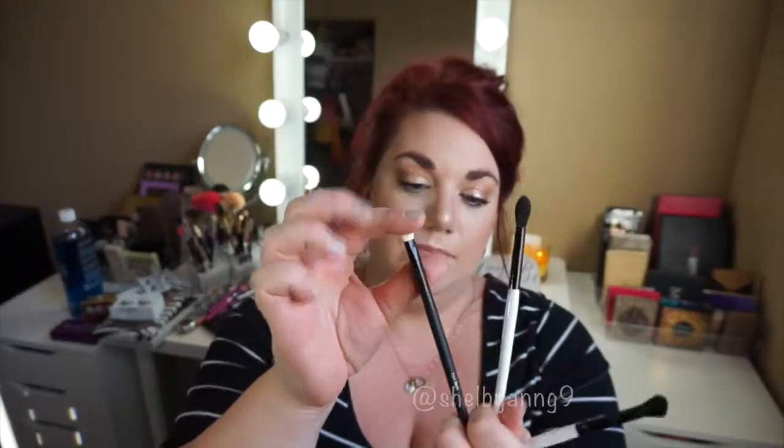They don't all look the same. This one's dirty because I used it today. Let's see here. This one kind of looks like the E25. This one I was thinking more of a cut crease as well because it's tapered. I like that look. And then this one is just a regular old blending brush.